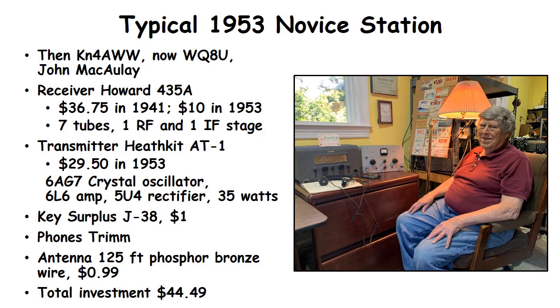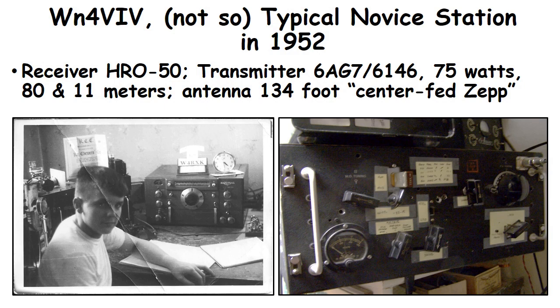And here's a not-so-typical novice station in 1952. I was WN4VIV, and my receiver was an HRO50, which I still have, and it's my favorite receiver even now. My transmitter was homebrew, 6AG7-6146, 75 watts. On the right-hand side, you'll see a rebuild of that particular transmitter with some of the original parts. I built it into a BC-375 tuning unit then, and that's what this one is built into now.